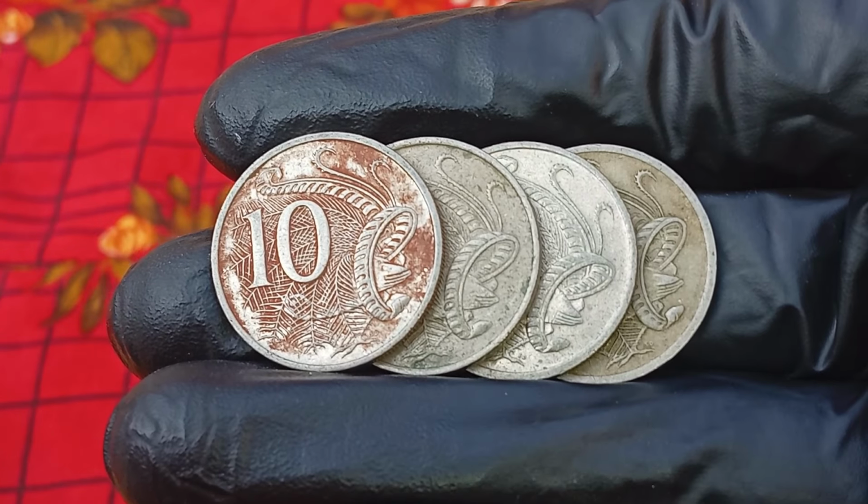And if you've been tossing your 10-cent pieces aside without checking, mate, you're about to see why that could be the biggest mistake of your life. Stay locked in because the coin I'm about to start with is so rare, so visually shocking, and so wildly valuable in today's market that collectors treat it like a sacred artifact. Let's dive straight into coin number 1.